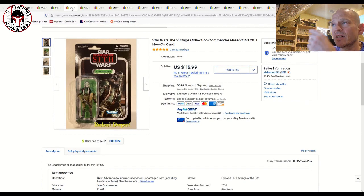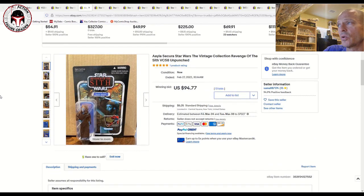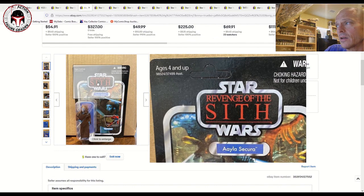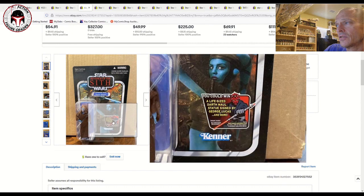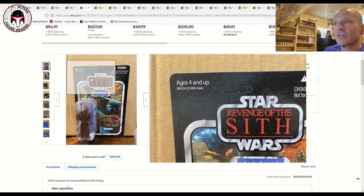Because over here in the US, a punched example of VC43 Commander Gree is not terribly expensive, as this price shows. But both of those sold very recently. This one sold yesterday. This was VC58 Aayla Secura. And we just covered Aayla Secura on the Clone Wars card back, the new Tartakovsky animated style Clone Wars card.